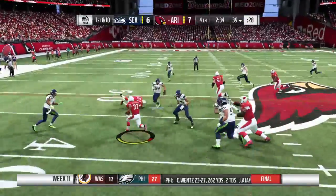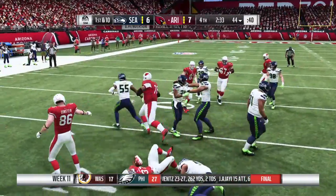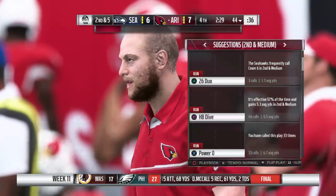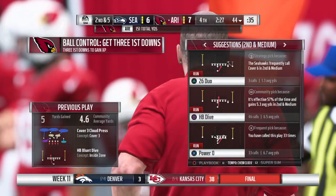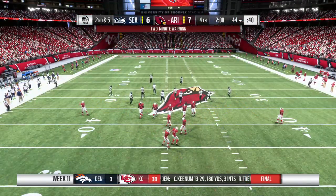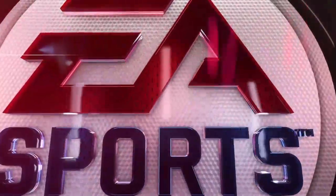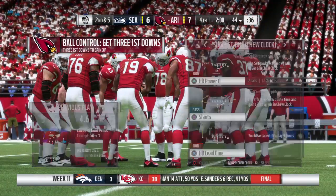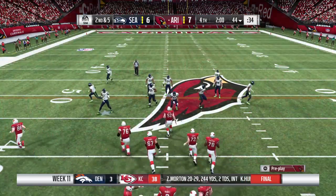On the carry is Henderson. And he'll be brought down just shy of the 45. Give him 5 on the carry there, and it'll be 2nd down. Now, the objective there, I mean, yes, the positive gain, that's nice, but work some clock. Yeah, you're exactly right, but the problem for them is they're still within a possession, so they can't just sit on it running the ball. They'll have to find a way to throw it effectively as well.